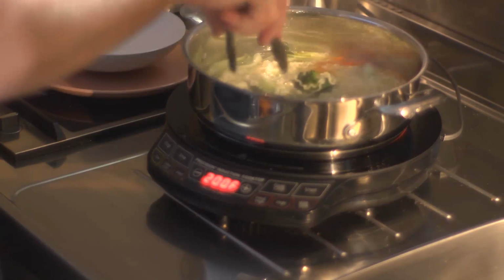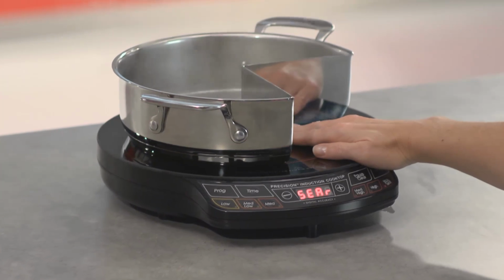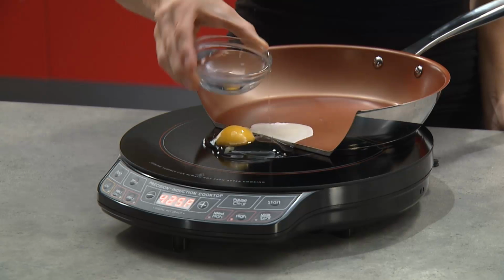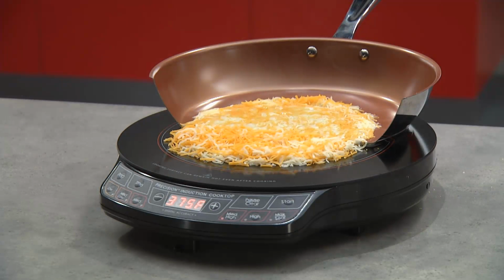And because there's no flame to catch fire, no hot coils to burn you, the NuWave Precision Induction Cooktop is the safest cooktop ever invented. Look what happens with this egg. The pan is hot, but the cooktop is not. That's the magic of induction cooking.